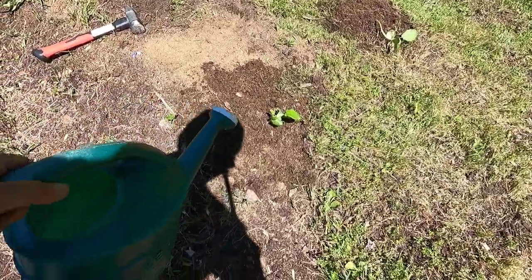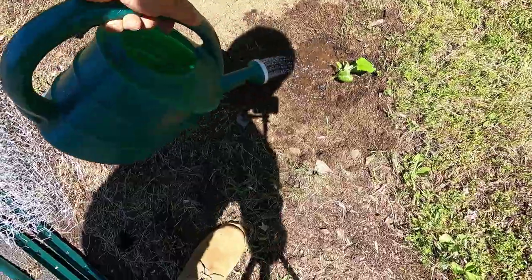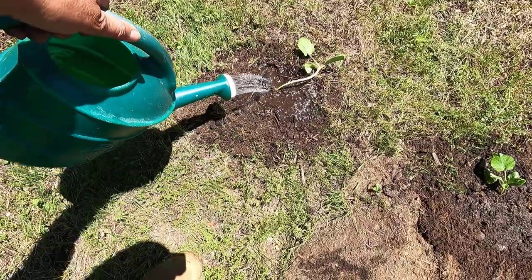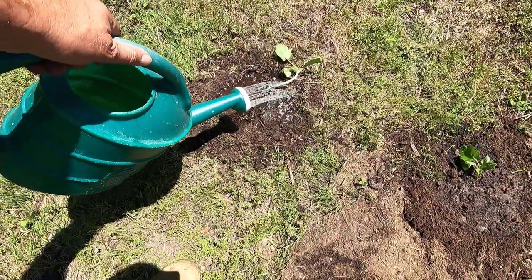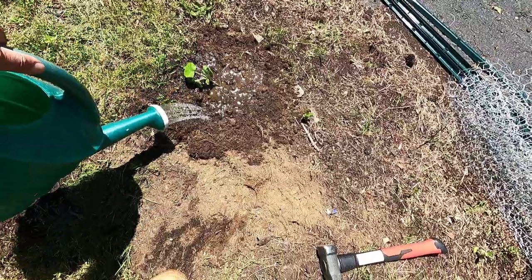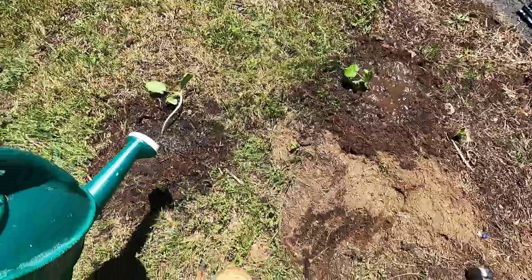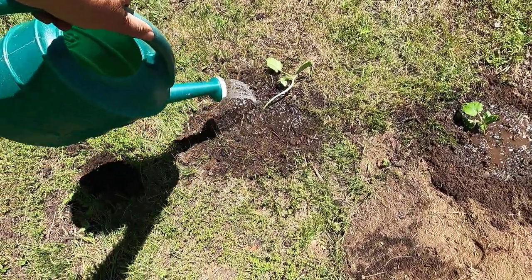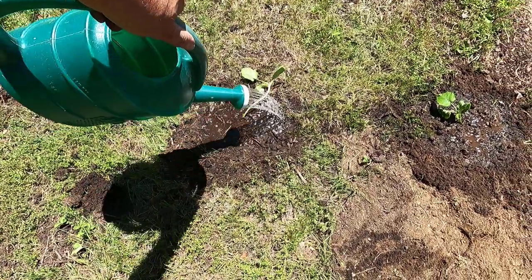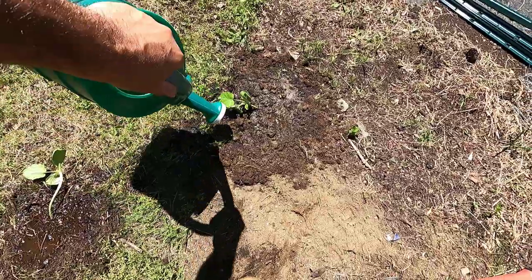So now what I'm going to do is add a little bit of agua, and I need to keep them moist for like a week until the roots establish. Here in upstate New York, it rains quite frequently, and I'm also going to protect them for now, for the next week or two, with this chicken wire and T-post that I'm going to put around them to keep the large animals from eating the leaves or just yanking them out, because they're going to be curious once they see something new. They're gonna want to taste it.